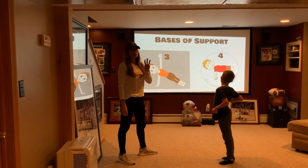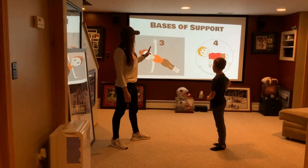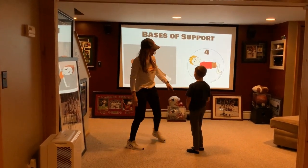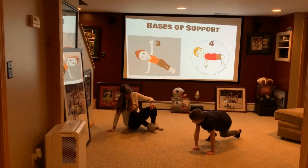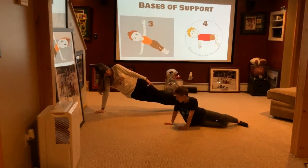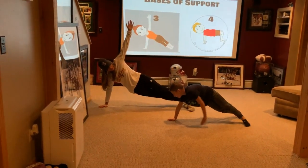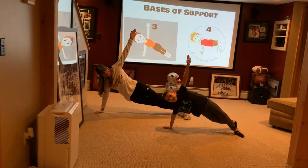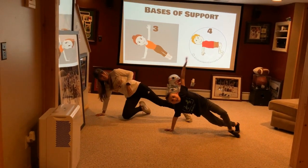Okay, we're going to try one with 3 bases of support and one with 4. So Drew and I are both going to try the one with 3 bases of support. You want to try that? All right, so we're going to go on our side, put our feet down, go up onto our arm, and we're going to raise our other arm up. Ready? Go. 5, 4, try not to wiggle. 3, 2, 1, and down.